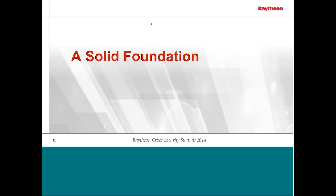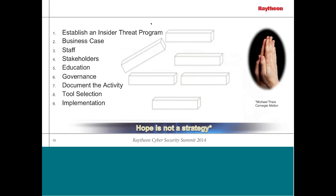Technology is a significant part of it, but technology, like Alan said, is not a silver bullet. You need to start with a solid foundation. You need to have the must-haves. You need to establish an effective insider threat program. You need to have the business case, the staffing, the stakeholders, education is key, governance, document your activities, and then you select the tool, and then you begin to implement. As our friend Michael Tice from Carnegie Mellon said, hope is not a strategy when you're building an effective program.